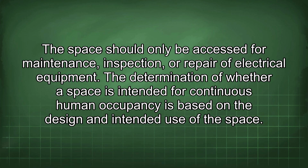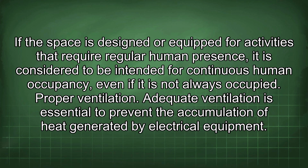The determination of whether a space is intended for continuous human occupancy is based on the design and intended use of the space. If the space is designed or equipped for activities that require regular human presence, it is considered to be intended for continuous human occupancy, even if it is not always occupied.